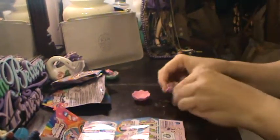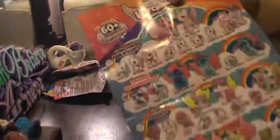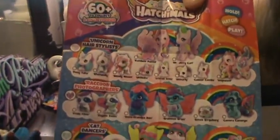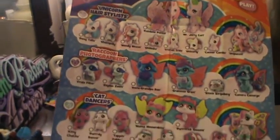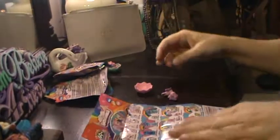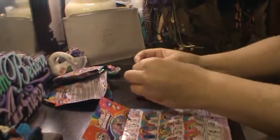But look, it's got the yellow head. Now, if anybody can see the paper, pause it, zoom in, do whatever you gotta do. I'll check it out also, but I can't believe we got a set of twins. Yay!